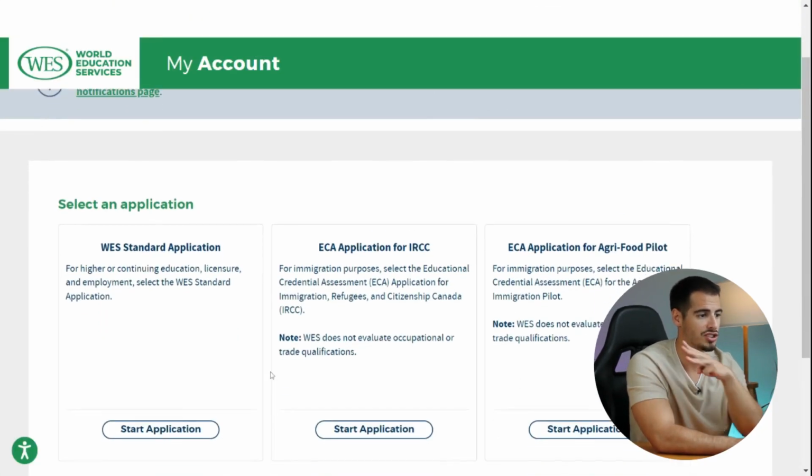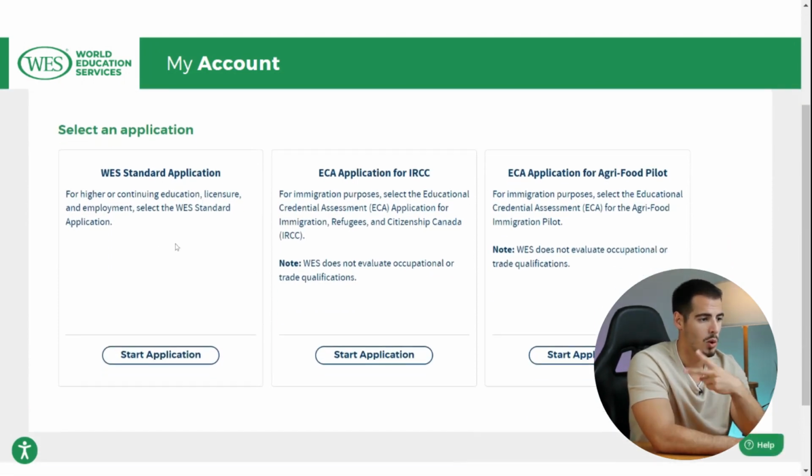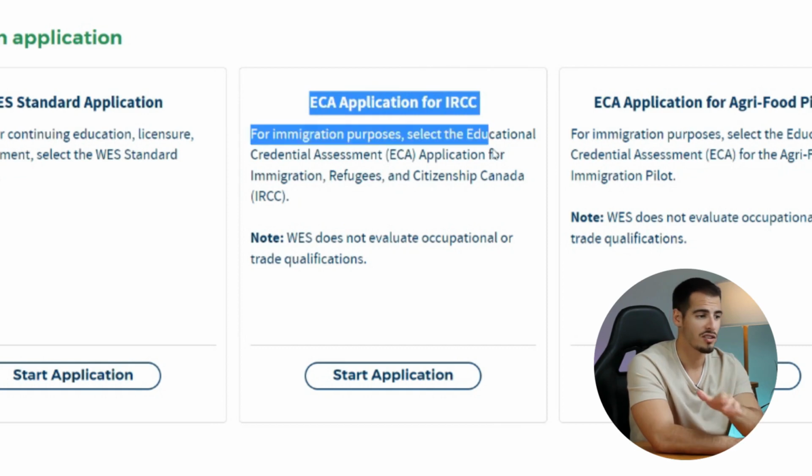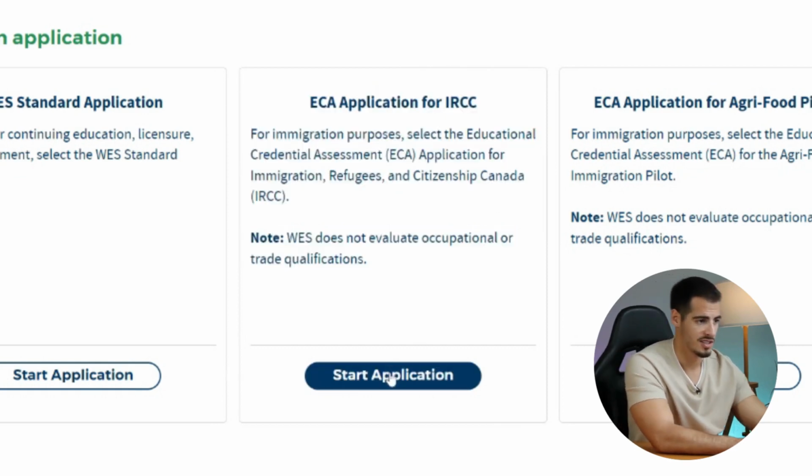As you can see, we have 3 options here: standard application, WES ECA application for IRCC, and ECA for Agri-Food Pilot. So what we want here is the second option, which is for immigration purposes. So let's click on Start Application.